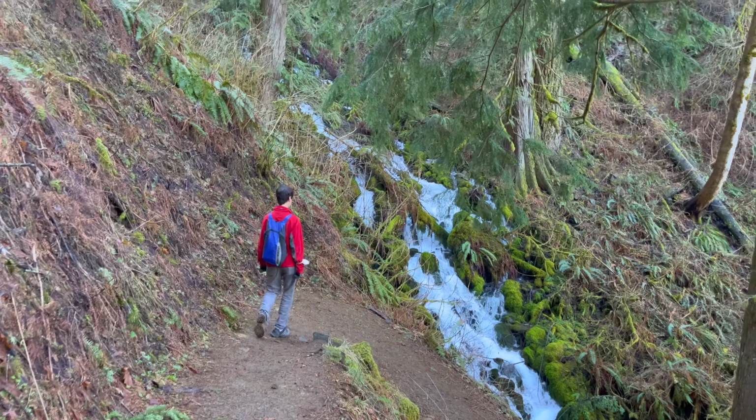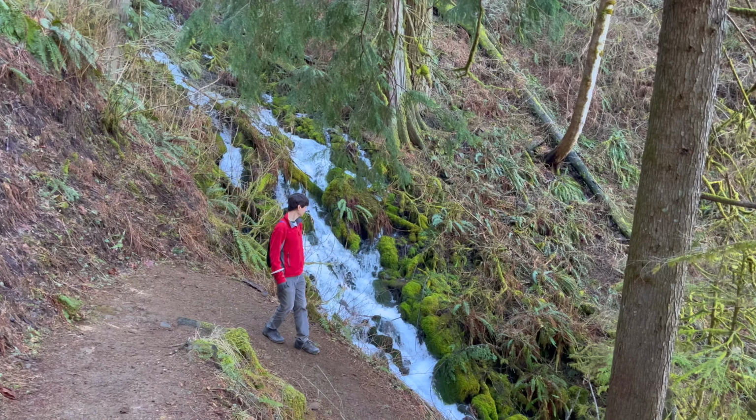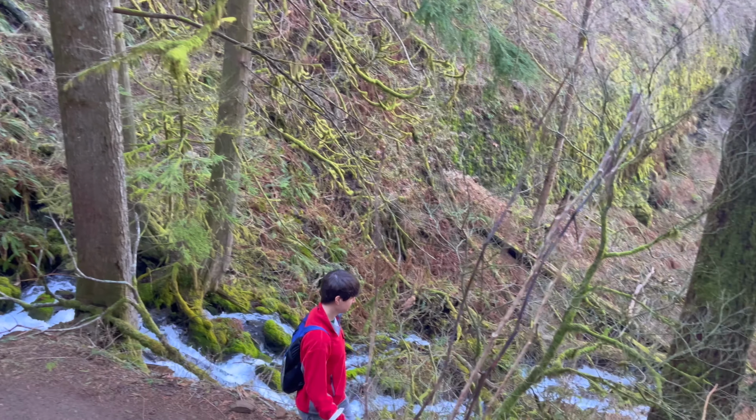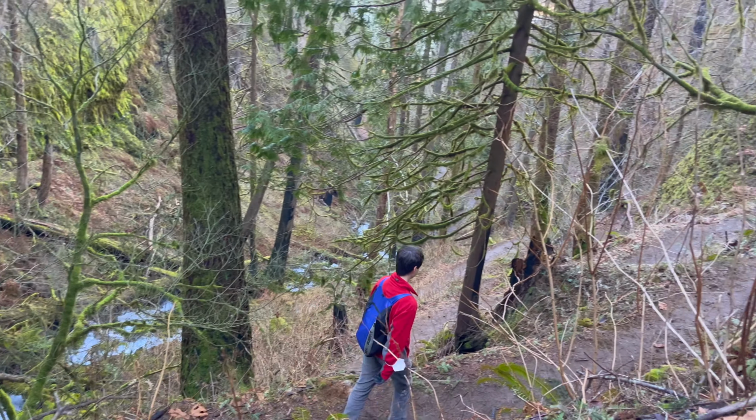For the final stretch of the hike, the trail circles back into lush creekside ravines, ending by passing two more waterfalls, Fairy Falls and Joaquina Falls, before returning to the Multnomah Falls trailhead.